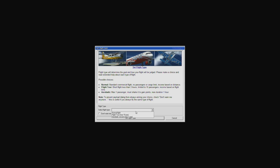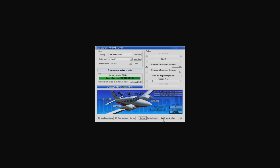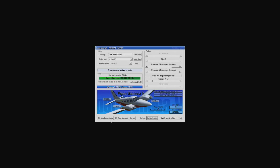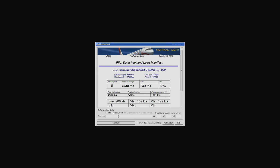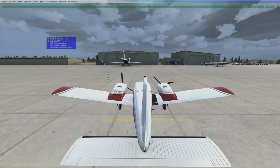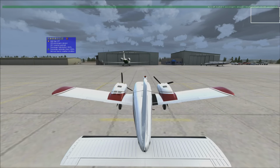Okay, we'll set the type to a normal flight. And set our destination. KGJT. Destination set. Alright, so go ahead and load it. Make sure we got our 5 people. Check handset APU. Check thrust lever. Check flaps up. Alright. That'll work. Close that down. We'll move this over to the side.